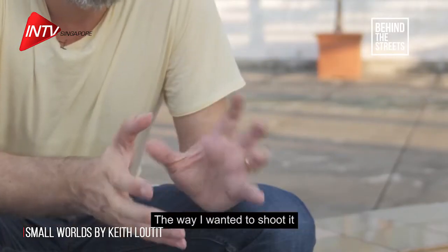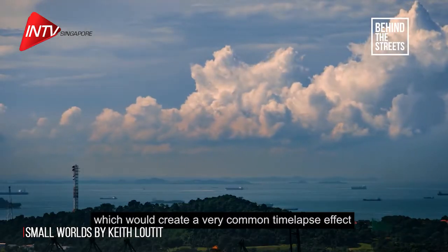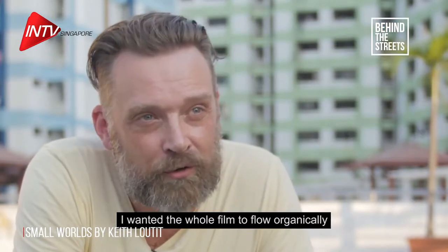The way that I wanted to shoot it, I didn't just want to have permanent cameras which would create a very common time-lapse effect where you see a cloud that appears and a cloud that disappears. I wanted the whole film to flow organically.